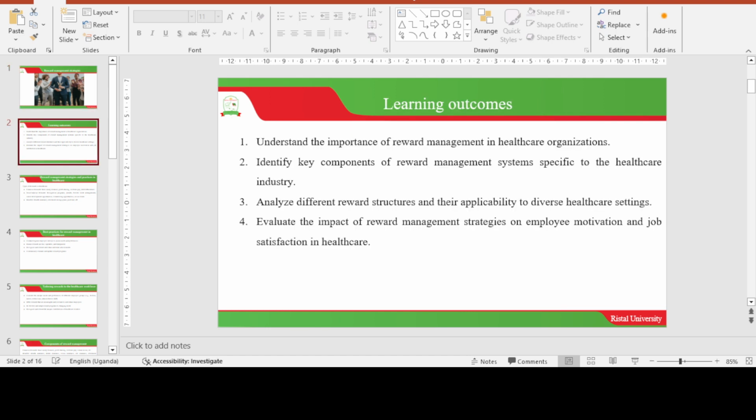By the end of this presentation, I expect you to understand the importance of reward management in healthcare organizations, identify key components of reward management systems specific to the healthcare industry, analyze different reward structures and their applicability to diverse healthcare settings, and finally, evaluate the impact of reward management strategies on employee motivation and job satisfaction in healthcare.